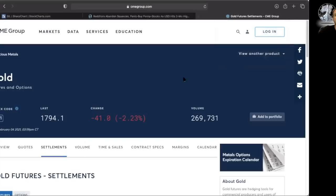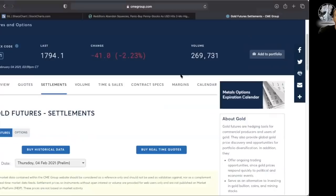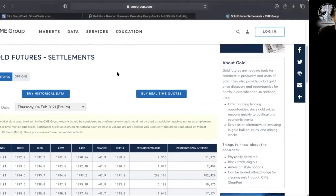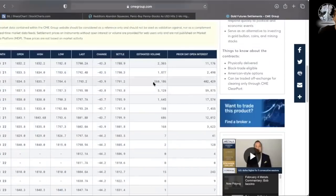That's what we're seeing. One last thing on today's update, then I'm going to wrap it up, guys. Like I said, this is just going to be a quick update to tell you what's going on in the market. Gold is bid down to about 1794 on the last COMEX chart. I'm recording this about 4:20 p.m. Central Standard Time on February 4, 2021. And the great thing that I love about COMEX is they'll put out the settlements before they'll put out the volume. So the volume's not here for today, but we can see settlements, and that's even more important.